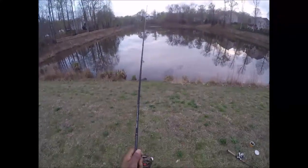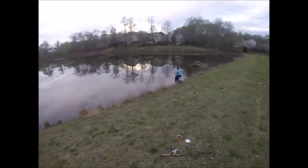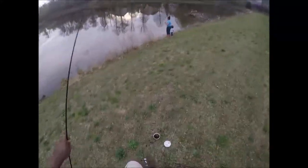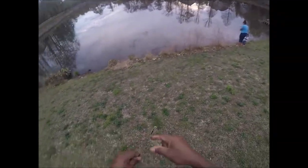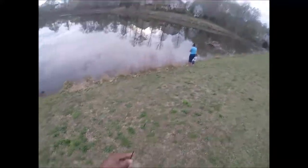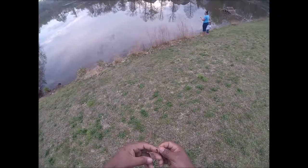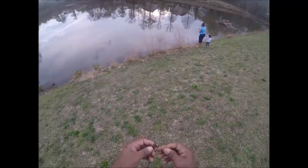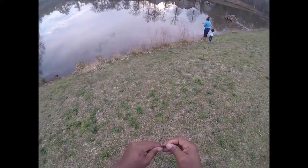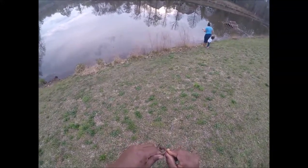So okay, this is gonna be Layla's pole today, because Kayla stole her little pole. Layla, come here, you wanna fish? Okay, come here. No, don't. I got a worm right here. I can help you. Hold on, I'll help you.